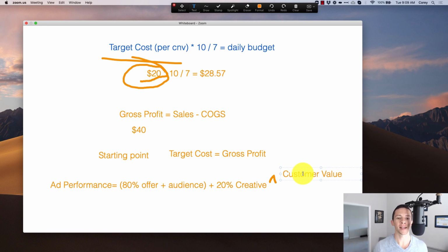All right, so that is my simple formula for determining what my daily budget should be on Facebook ads when I'm starting a new offer.